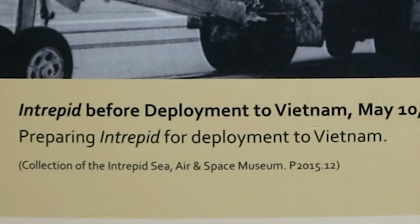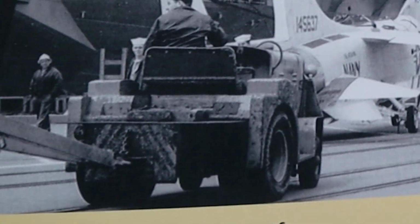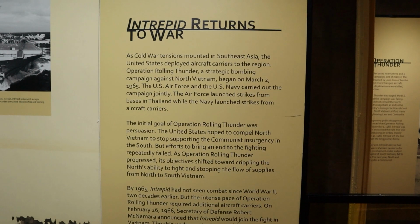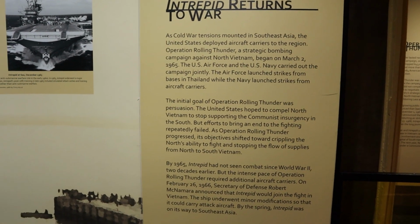Now here we go. In April of 66, all the way through February 69, obviously with some breaks in between those 3 years, the Fighting Eye was once again steamed into the Pacific for offensive operations, this time serving 3 deployments off of the coast of Vietnam.